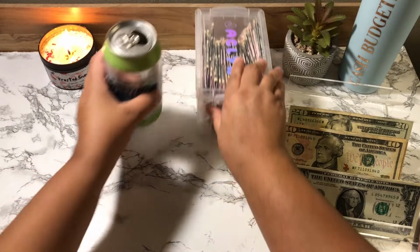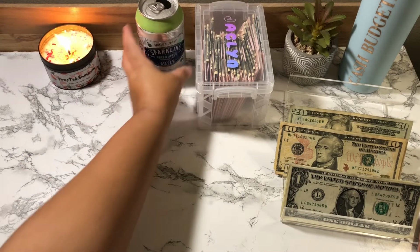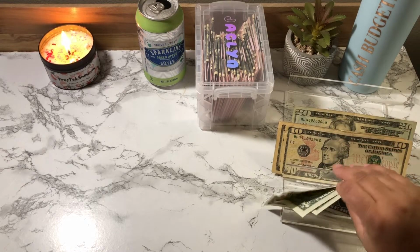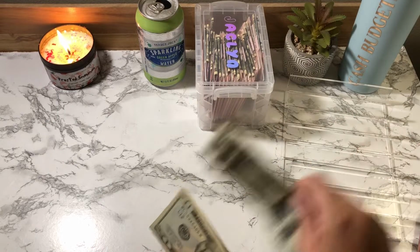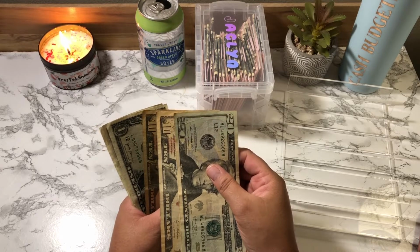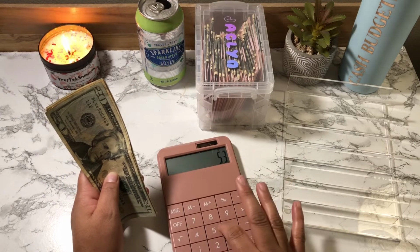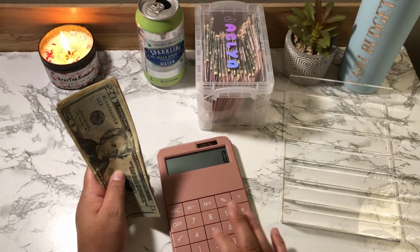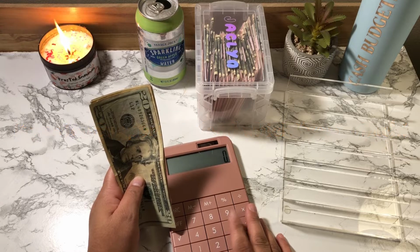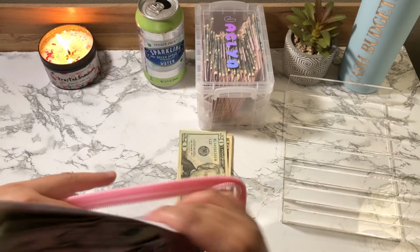Let me take a sip of my sparkling water. Okay, so this should be $48. Let's just see. And I think I'm missing a 5. So we have 20, 30, 40, 51, 52, and 53. What? What did not get $5? OMG. Yeah, I'm not sure. I'm just gonna go ahead and finish this video up.